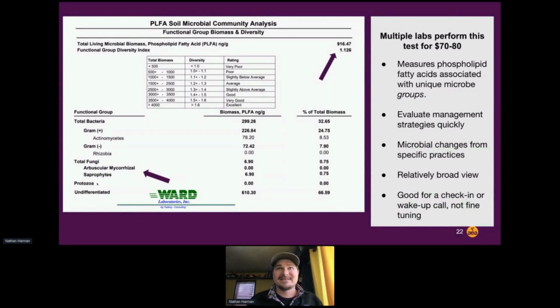So that's some pretty broad grouping, but that certainly gets you down the road of knowing your fungal to bacterial ratio. With the protozoa, you can tell where you are on the kind of whole food chain of predator prey. So pretty cool. Again, it's going to change very quickly. So it's a great way to measure management strategies. You can very quickly make a decision, do a thing, and see how it changed your soil, like within days or weeks. So that's, you can certainly use this as a sort of annual checkup.